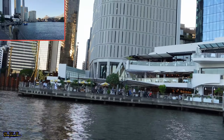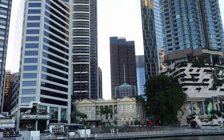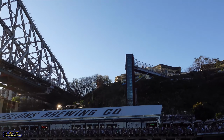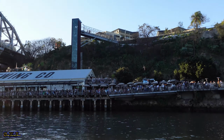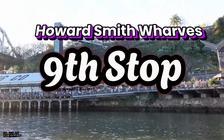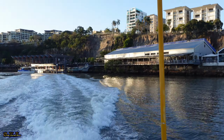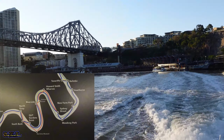So I started chatting with one of the passengers that had got on from the riverside stop, and he was explaining some of the sights to me as well. He was telling me a little bit about the next stop, which used to be the old wharves, which is now restaurants and bars and also a brewing company. For the best scenic sites, I would recommend traveling between North Quay and the Howard Smith Wharves.